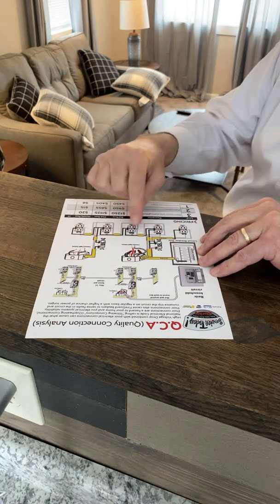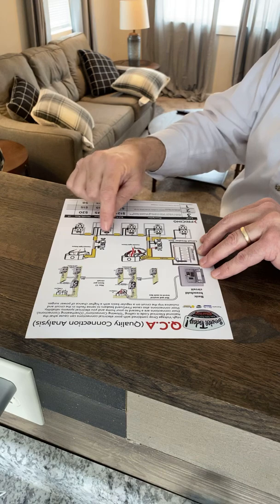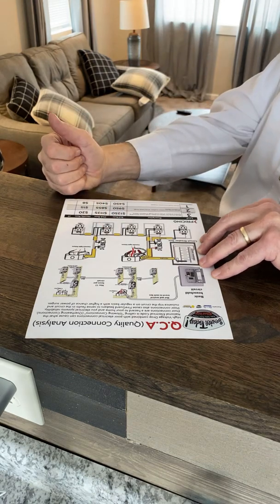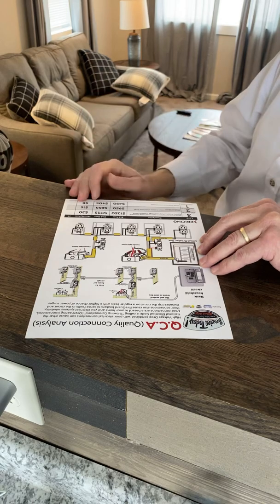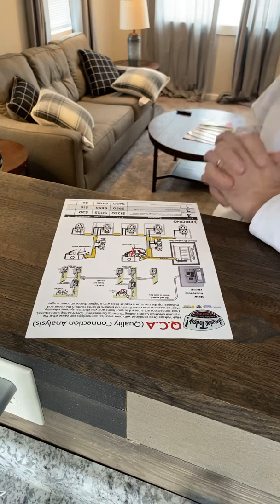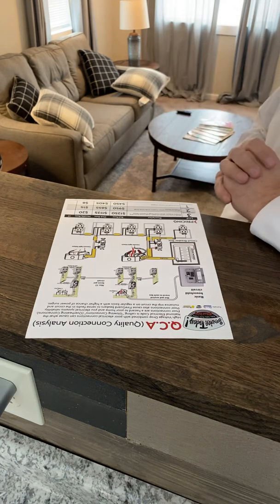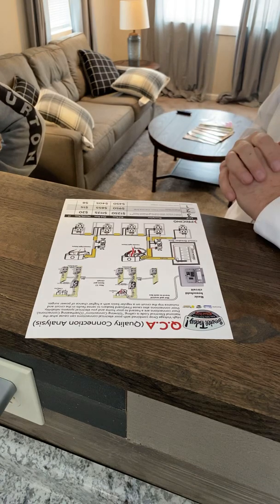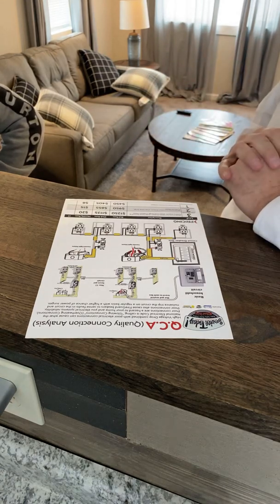Any one of those connections, if bad, is going to fail, or is going to lower your voltage, causing your amperage to go up. Anytime you have amperage or current going up, that's where heat is related. And that's what breakers are trying to protect you from: don't draw too much current. It's stopping you so you don't cause a hazard.